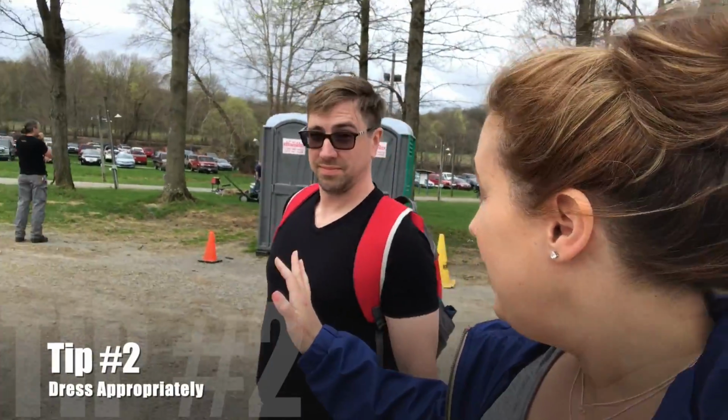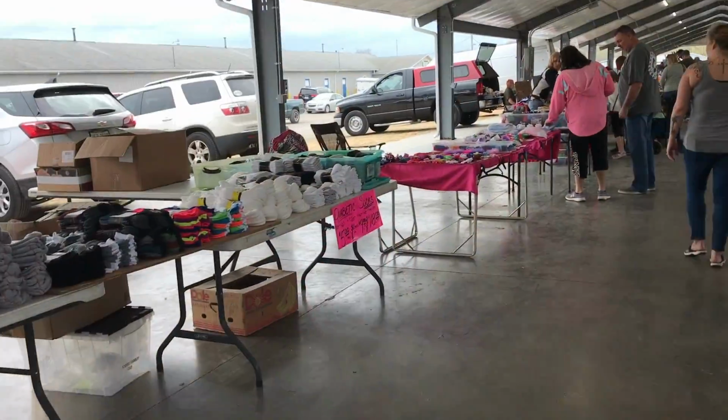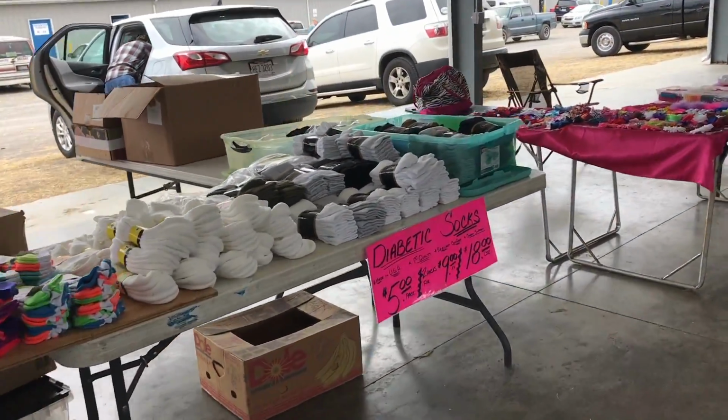So my second tip is to dress appropriately, depending on the weather and how long you plan on staying. In our neck of the woods, in the spring and summer, you can see sun, rain, high winds, anything. So dress appropriately, wear comfy shoes, and make sure you wear shoes that you don't care to get dirty, because open air markets tend to have a lot of gravel and dirt walkways. So animal stuff. So yeah, don't ruin your good shoes. All the socks.